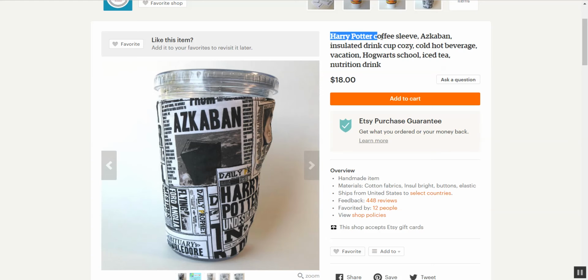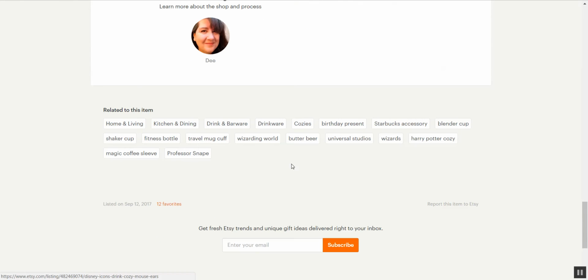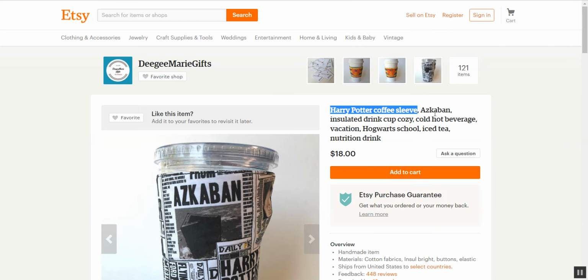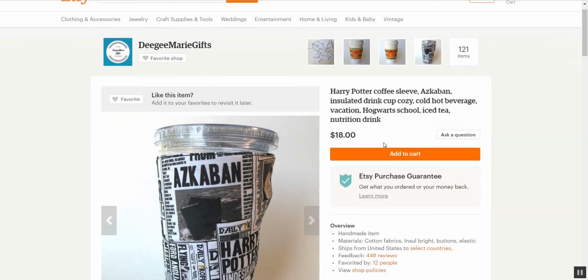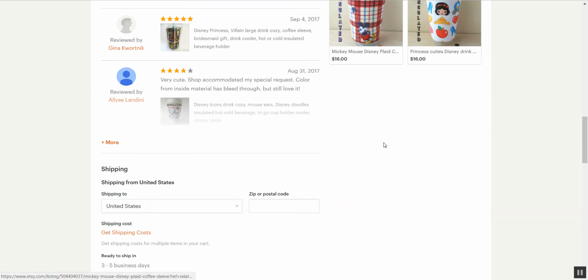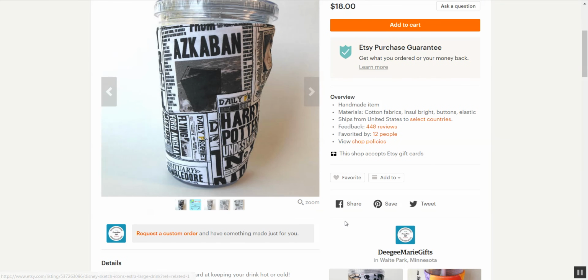Once you get those, you want to put your most important keyword here at the very front. Use all your slots here. And then at the bottom for your tags, you want to be using those exact same words in the exact same order down here in your tags, all 13 of them, which looks like you have used. But see how you use Universal Studios, Butterbeer, Wizarding World. You don't use any of those up here, and you shouldn't because of the copyright. But even if you did or could, I would not recommend that. So that is some of the ideas that I have for your shop so far.